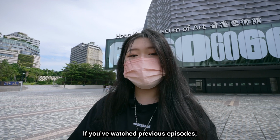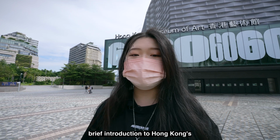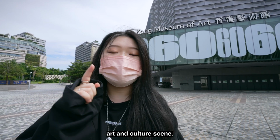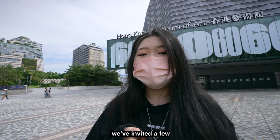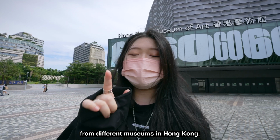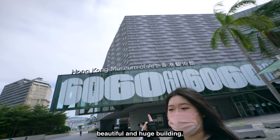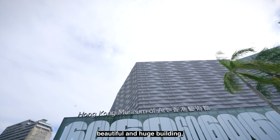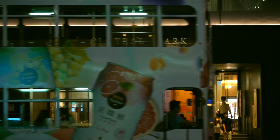If you've watched the previous episodes, most likely you have already had a brief introduction to Hong Kong's art and culture thing. Yes, in this series, we have invited a few female curators from different museums in Hong Kong. First up is this beautiful and huge building, the Hong Kong Museum of Art.